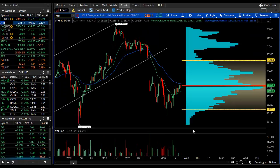The Dow is actually at the point of control. And we like seeing this distribution. High volume node, chop, low to high, high to low, back low to high, and we have this point of control at about 25,300. Open air pocket does exist, like the S&P, all the way to 25,500. And that's our Dow futures.